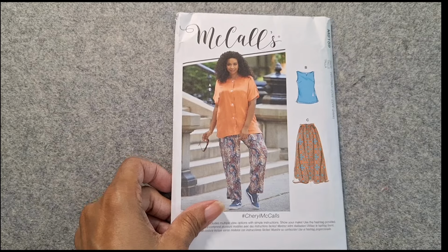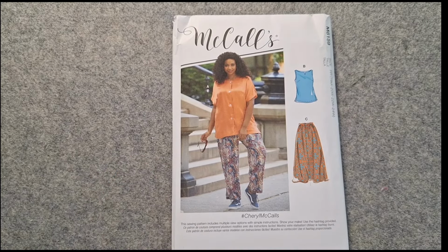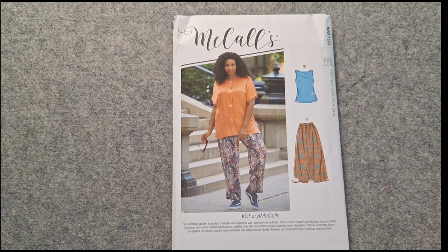The next pattern is McCall's 8159. And I do have this somewhere in my stash. I just can't find it. And I didn't want to pass up the $1.99 just in case I like it. When I go through a pattern that I really like, I will purchase it again to have a nice fresh copy. But I like the shirt on here and the skirt.